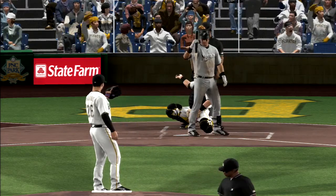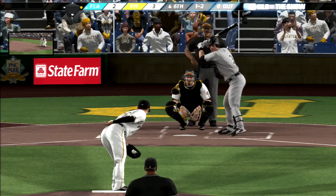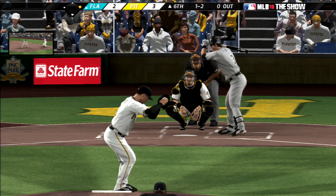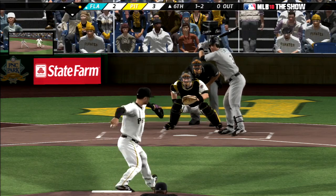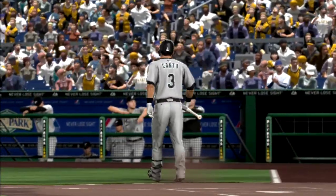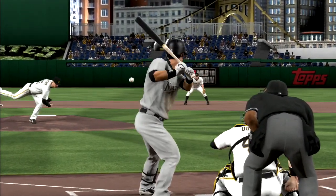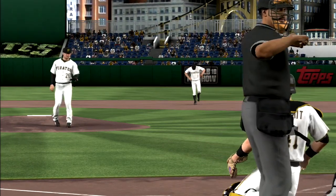And that's swung on and fouled straight back. Has a look, now the pitch. And that is swung on and missed as Cantu cannot make contact there, and there's one away. And right now, that fastball's been so good he hasn't really needed his secondary pitches all that much. Another good heater there.